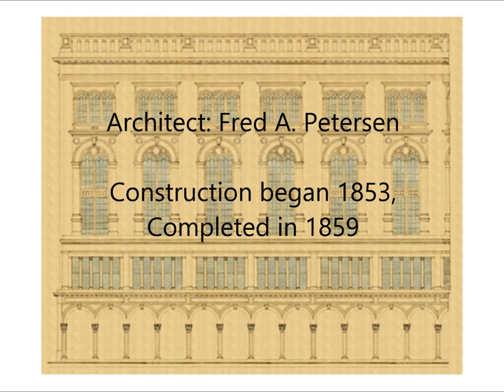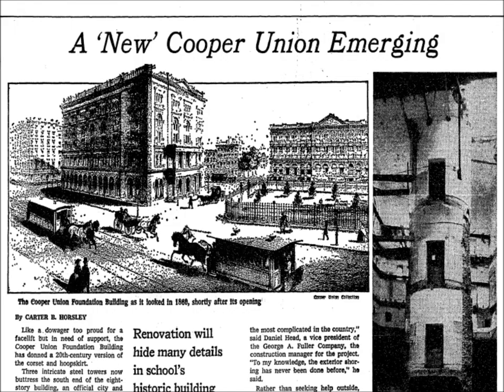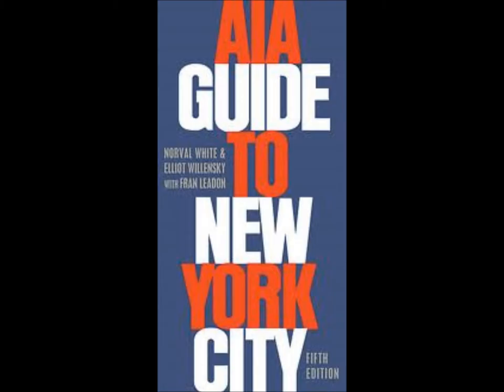The architect of the Foundation Building was Fred A. Peterson. Peterson was born in 1808 in Prussia. He was involved in the German Revolution in 1848 and came to America as a political refugee. He invented a hollow fireproof brick tile, which he patented in 1855 and used in the construction of the Foundation Building. He went on to become one of the founders of the American Institute of Architects.